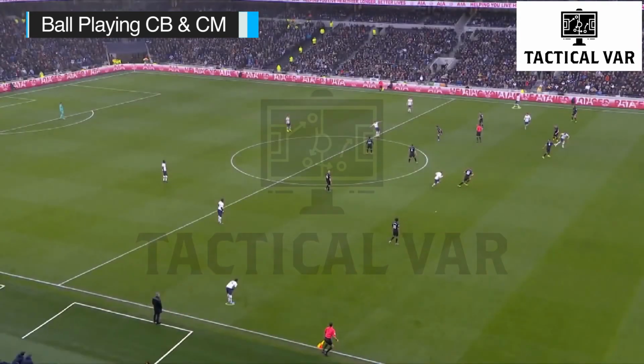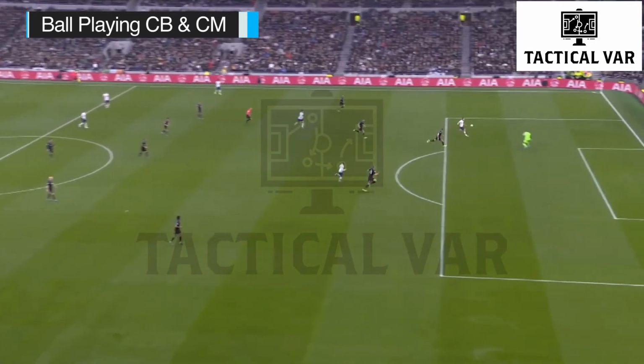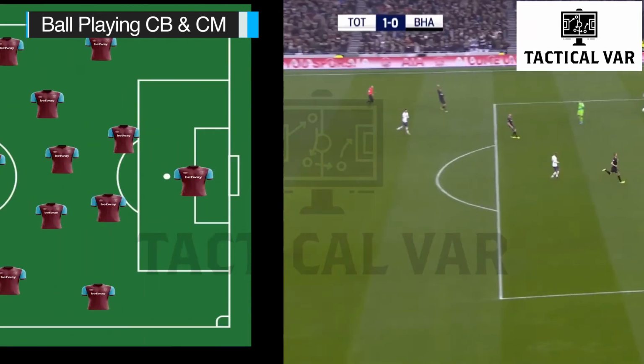This time it is Winks who is on the ball, and Spurs' front 5 really stretched the pitch as wide as possible. The 3 Spurs players in the central position could have come short to receive the ball at the half space, but Kane decided to run in behind instead. The Brighton centre-half Stephens got confused as he's got to cover spaces in front of him and behind him. Hence, he hesitated and was too late before Kane puts the ball into the net.